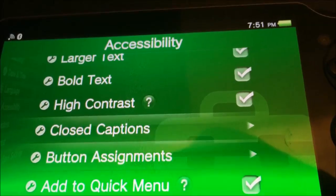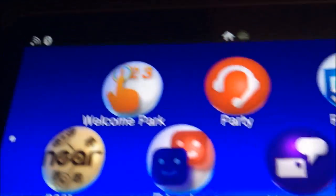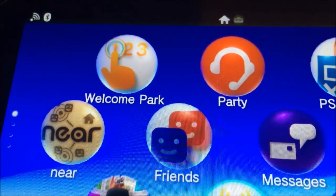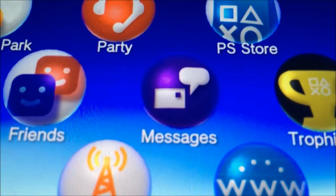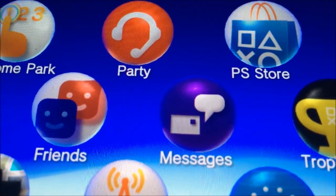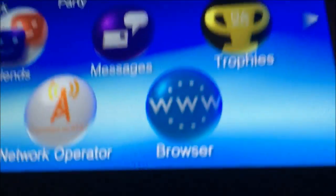I'm going to go back to the home screen here real quick. And let's go. Now we look at our icons. The text is still a little bit small, but you can tell it's way bigger. I mean, it's actually halfway readable. So that's pretty cool.